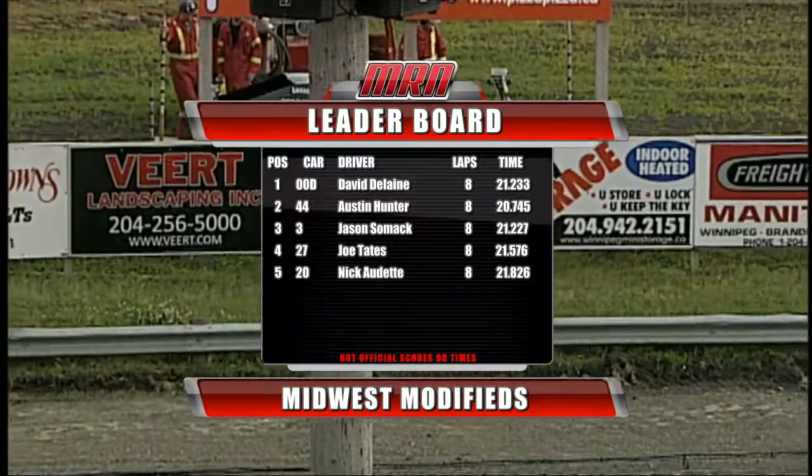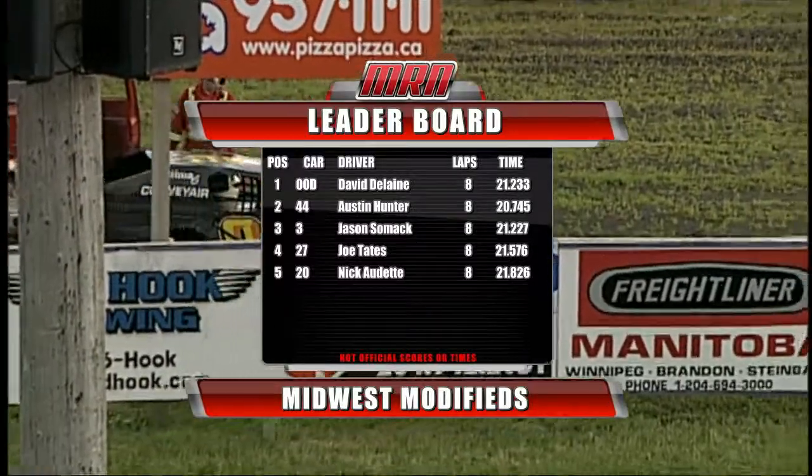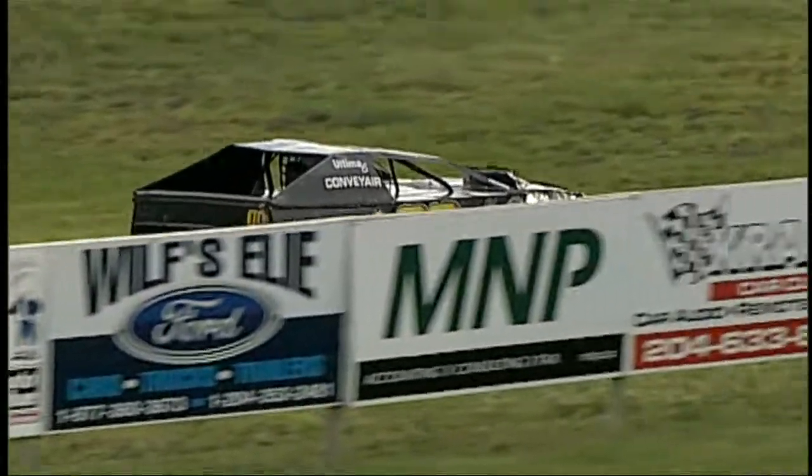So a few more guys that broke that 21 barrier in this race. It's Joe Tates, Austin Hunter, and David Delane. So we're going to see some pretty fast times, I think, for the feature as the track starts to even itself out tonight.